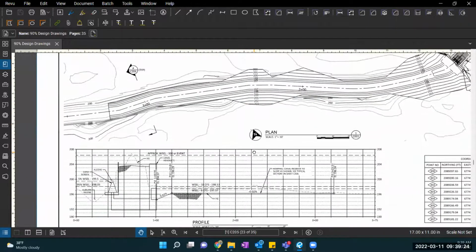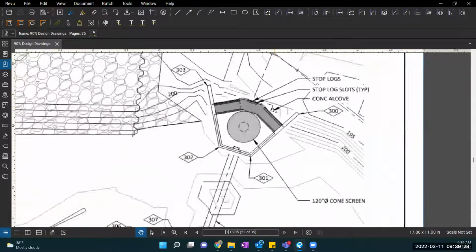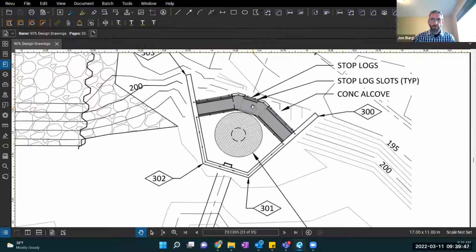Yeah, could you go back to that view of the alcove? So I noticed the indication of the stop logs and how they're going to be used. On another page, it mentioned the stop logs would be made out of aluminum. Yep. And that started worrying me because there's also a lot of iron involved there. And if you had iron and aluminum and water, electrolysis becomes a problem.